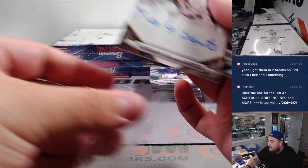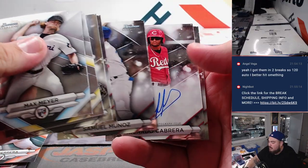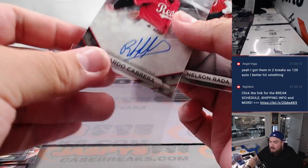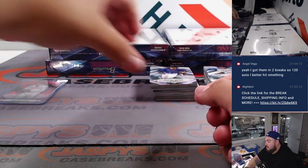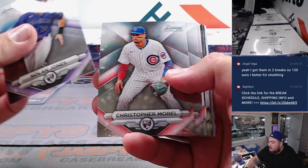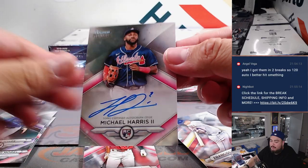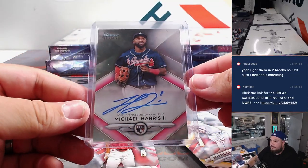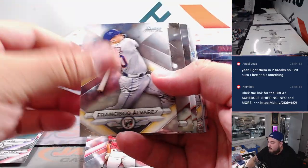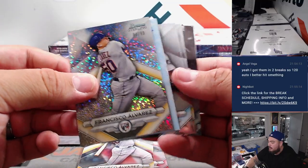Your Johnny De Los Santos for the Pittsburgh Pirates going to Robert Runkel. We got a Ricardo Cabrera for the Reds going to Christopher. There you go. Next one here, we got a redemption coming up, guys. Which most likely could end up being, woo! How about a Michael Harris? Pops with the Braves. Very nice. There's a rookie autograph. Nice, nice. Usually the redemption means that it could be a multi-sign. Francisco Alvarez, and then we got the redemption right there.